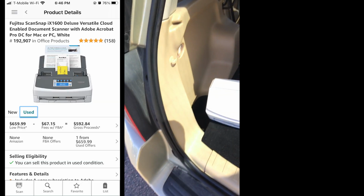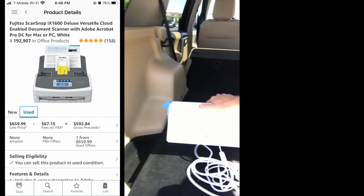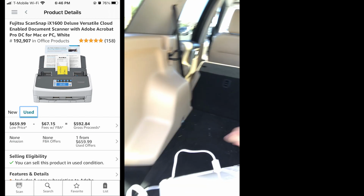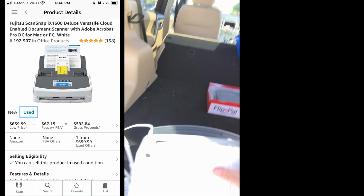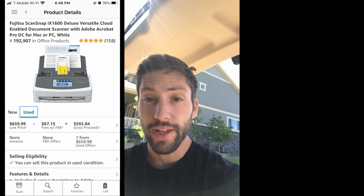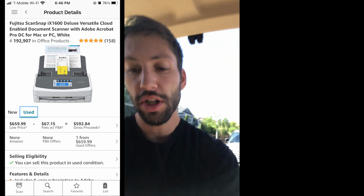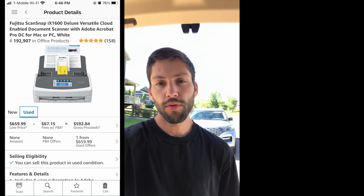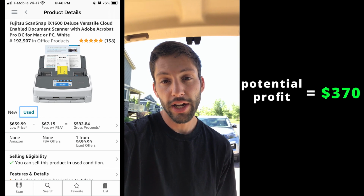But what we ended up finding here is this Fujitsu ScanSnap iX1600. Let's see if I can actually show you guys. Like that, ScanSnap iX1600. These are going for like $660 on Amazon, even in used condition. So I was definitely up for purchasing it at $200. So it's going to be around $370 profit. Really happy with that one.